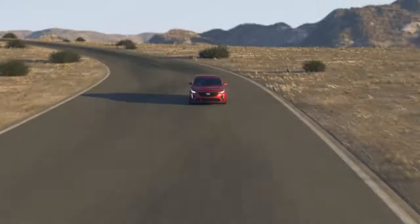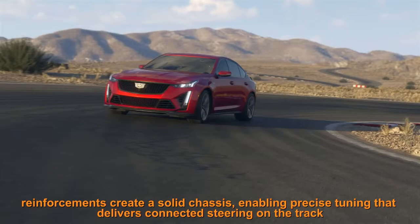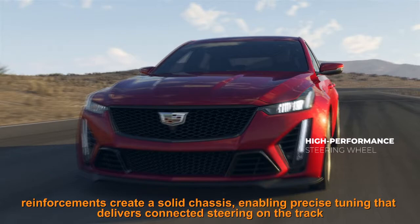Power structure: strong, yet lightweight. Rigid, yet agile. Highly integrated underhood and overall structural reinforcements create a solid chassis, enabling precise tuning that delivers connected steering on the track and responsive handling on the road.